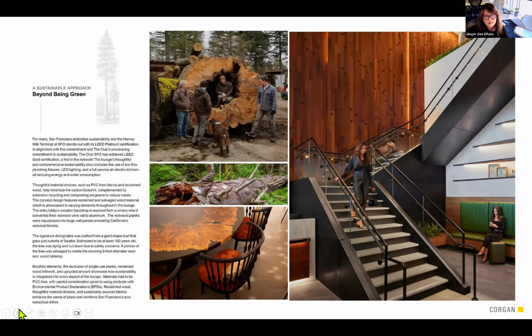Okay, so as part of the design concept, reclaimed and salvaged wood is showcased as a major design element in this lounge. The entry lobby wood backdrop came from a California winery. They have been converting their redwood wine vats to aluminum, and we were able to reclaim those redwood planks and make them into the large wall panel as you see in the pictures.